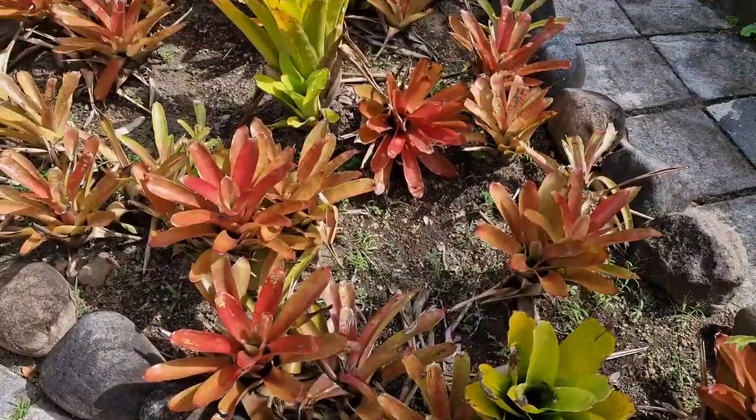We are on the most famous estate in St. Kitts, and behind me is the ocean.